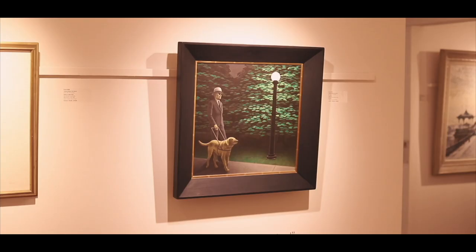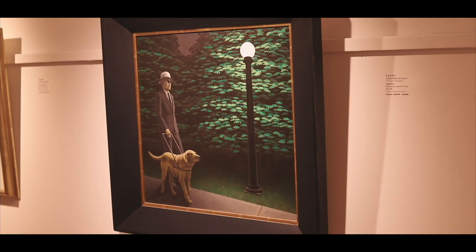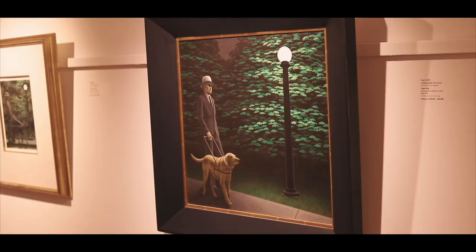A painting that we are very honored to offer at Heffel this fall is Nightwalk by Alex Colville. Nightwalk was painted in 1981, and this was a time when Alex Colville was really at the peak of his powers. He was a household name.